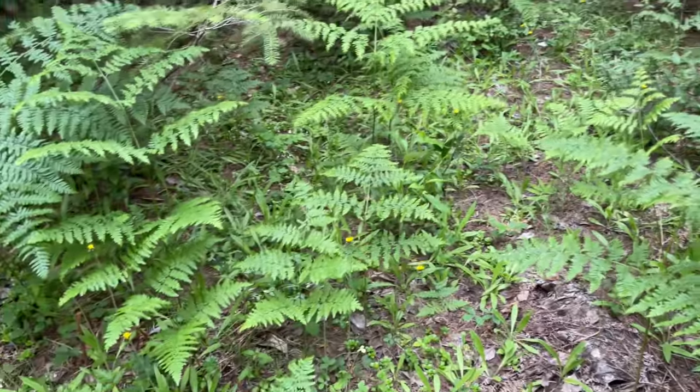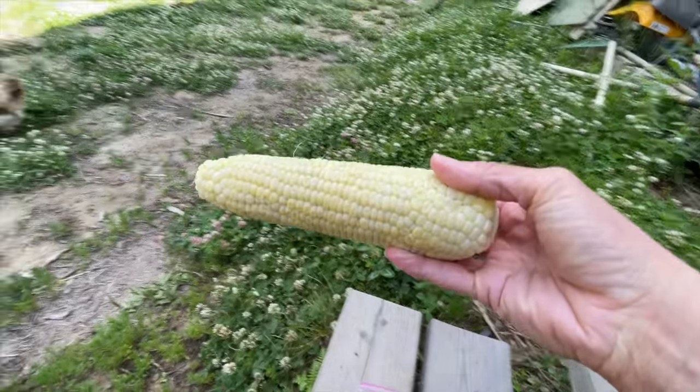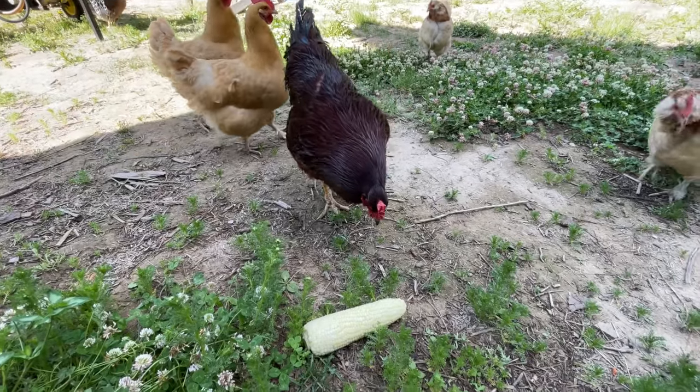Man, the mosquitoes are so bad. I don't see anything though. Just some really pretty flowers. But I haven't found Cleopatra yet. Let's see what they do with this corn on the cob here. We had leftover from the other night. What do you think, Bucky? Do you like it? Try it.